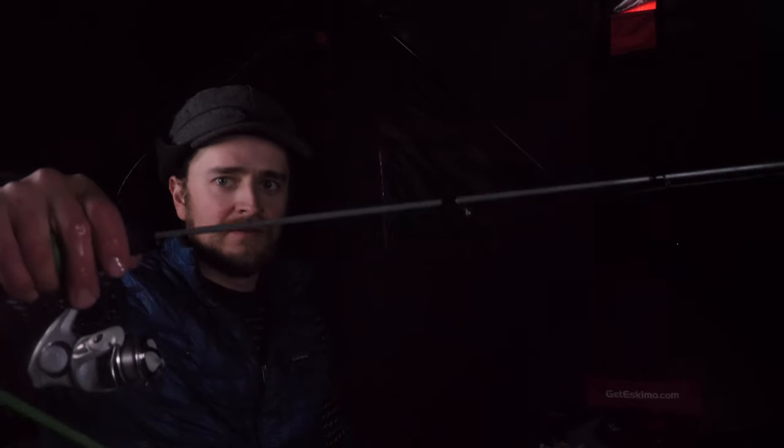But what I do is jig aggressively. That spoon just flutters up and down. It looks super natural and calls them in. And then when they get close, I just bounce it and slowly lift the rod. I don't know what it is about getting the fish to come up, but just like walleye, when they feel like the bait is swimming away and trying to escape is when they hit, usually.